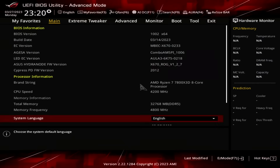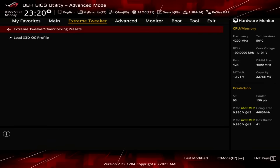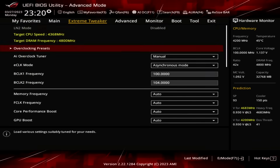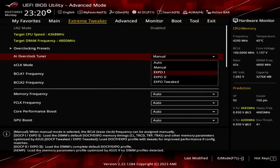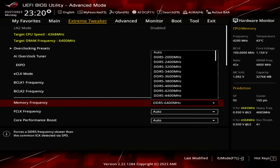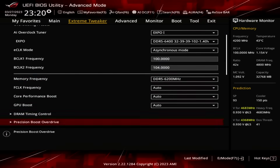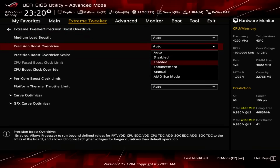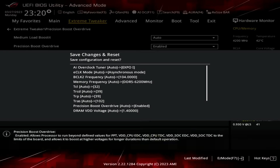Upon entering the BIOS, go to the Extreme Tweaker menu. Enter the Overclocking Presets submenu. Select Load X3D OC Profile. Leave the Overclocking Presets submenu. Set AI Overclock Tuner to EXPO 1. Set memory frequency to DDR5-6200. Enter the Precision Boost Overdrive submenu. Set Precision Boost Overdrive to enabled, then save and exit the BIOS.